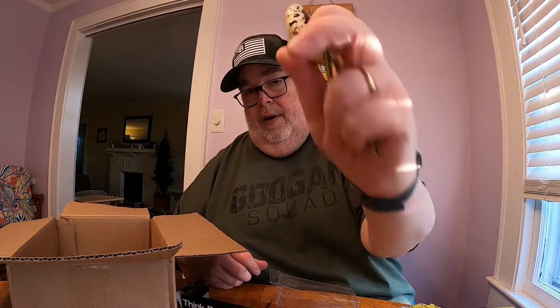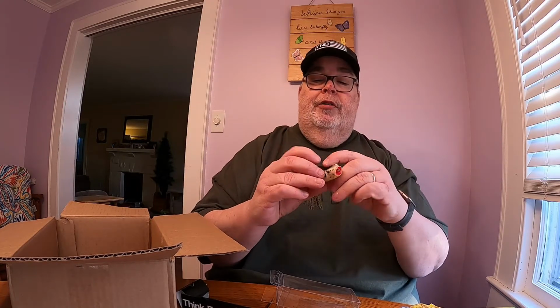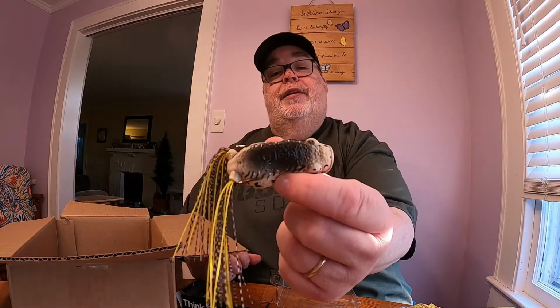I don't hear a lot of rattle in it. Let's take it out and see if it's easy to get out of this box, and see if there's some kind of rattle in this frog. I don't necessarily hear it in the box, but let's check it out. Yeah, there's a little bit of rattle in there. Really nice material, very durable. The hooks are super sharp. But it looks like you got the popping action on the mouth there, where the water is going to be displaced and spray around. But there's the frog, and that looks pretty juicy.